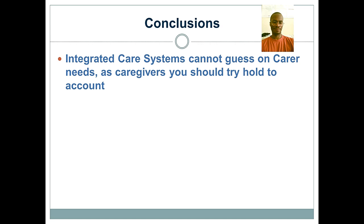As caregivers, you should try to hold to account, or at least engage and find out what's going on and whether they're taking into account your carer and caregiver experience. Because at the end of the day, you are the strong link. You are that link in that chain when it comes to healthcare, the person being cared for, and you providing that care. There are opportunities to learn.